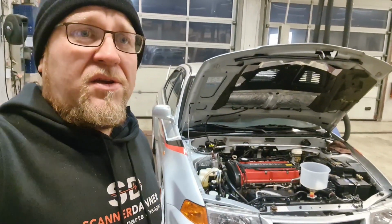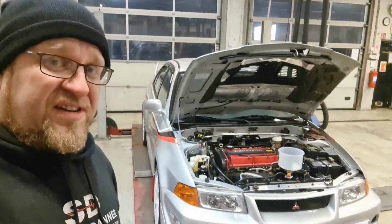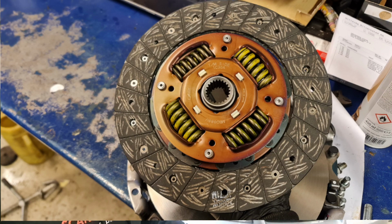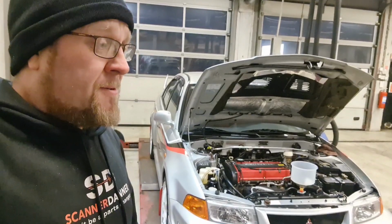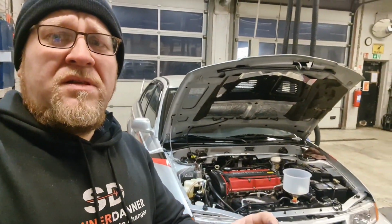I ordered an OE spec flywheel from Blueprint, 240mm Evo 7-9. I also got an XCD Evo 7-9 clutch, the standard one. That's enough for this power level, because I want an OE feel to the car.